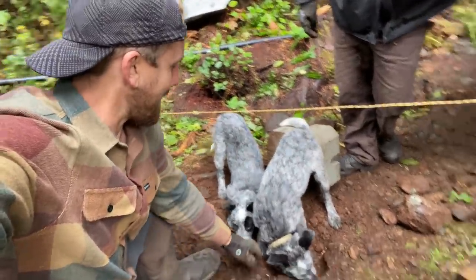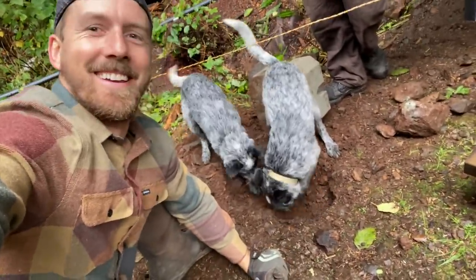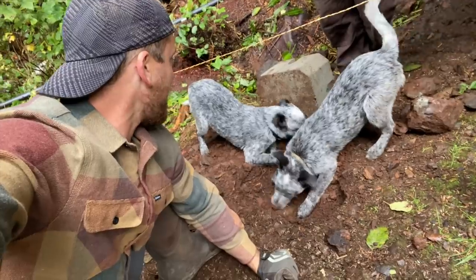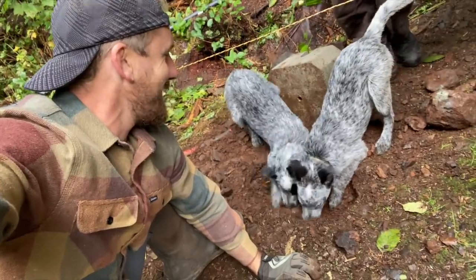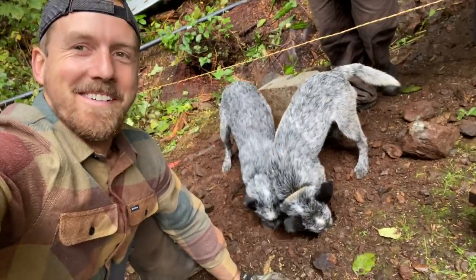Okay, we gotta put the block on now. Can you put the block in place and concrete it for me? Oh, hole's not deep enough yet. Level it out. Kai, get the level. Come on, get it. They're really going for it. They love this.